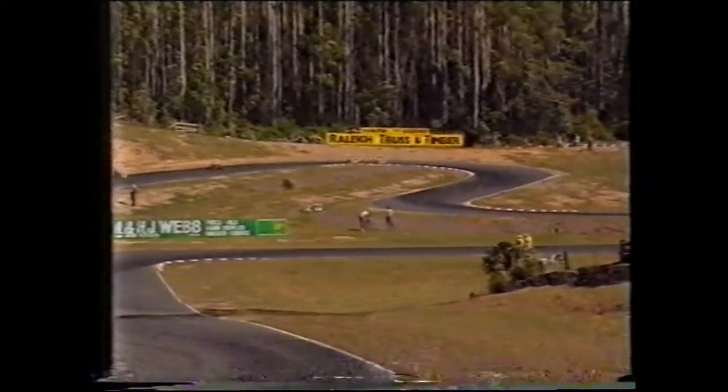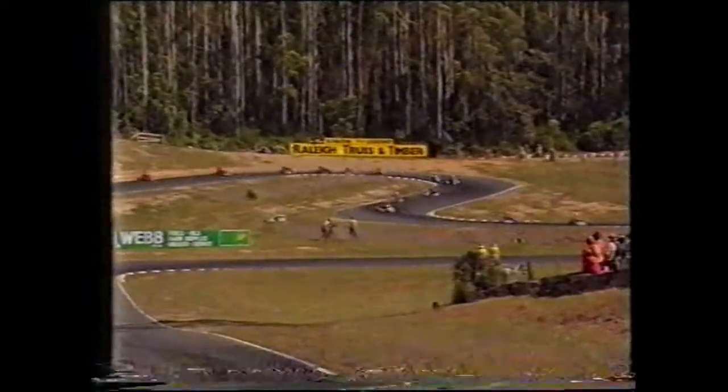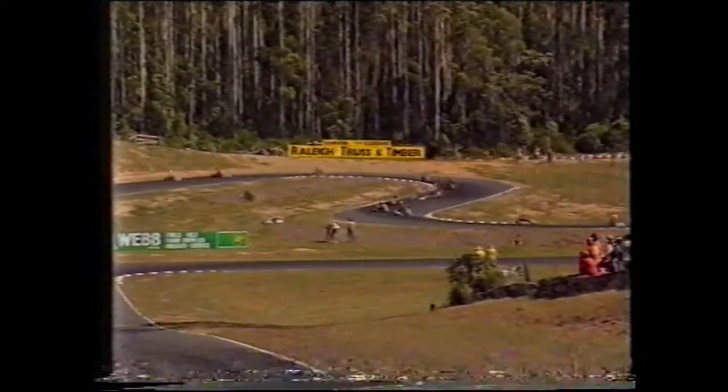He's to go. He moves to the outside. Oh, no! Almost in front of young Johnny Tatnell as he came round Raleigh Trust and Timber, able to get out of the way though just in time as they work their way up to the Forest Elbow.